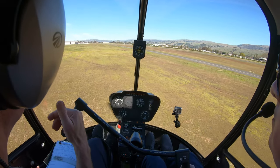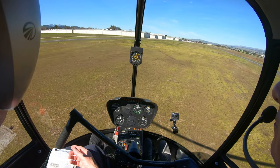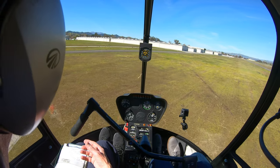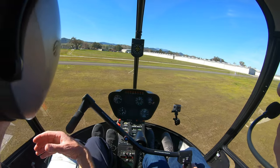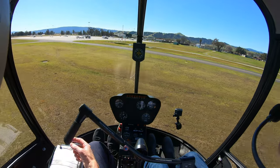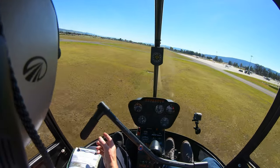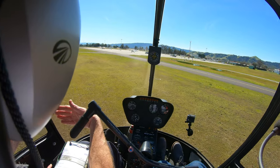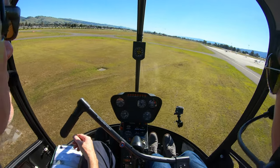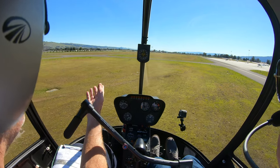Okay. So left pedal turn. Turning to final, making right traffic, 182. So where's the wind? You got to lean back just a hair. There you go. We're going to extend our downwind, and we'll come in behind you. See the guy on final? Look at him with your feet. Look at him with your pedals. Don't let it wander. Be really vigilant. There's the Bonanza. Just, yeah. Good, good, good.